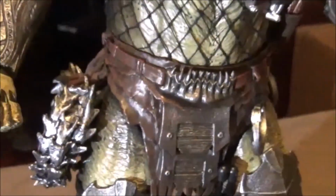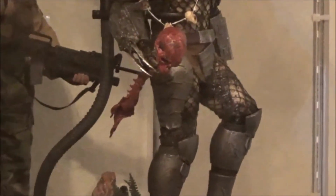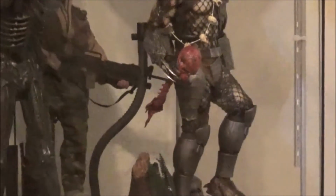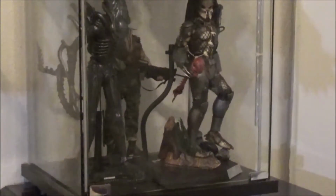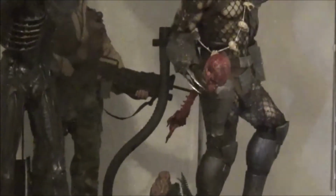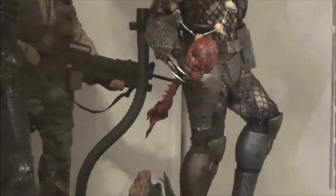The reason that I say that it shouldn't be cloth is because the classic predator that you see over there, his loincloth is made of cloth. And the more you move him around with time, it starts to kind of rip and tear. I mean, not badly, but yeah, it's starting to tear just a little bit in certain areas. So that's why I say that it's good that it's not cloth with the wolf. Yeah, I'm torn between the two.